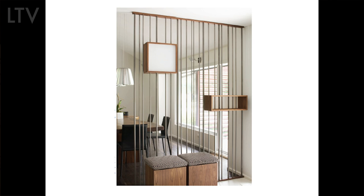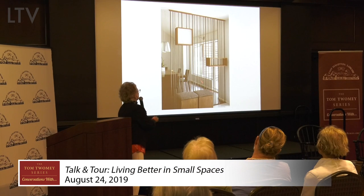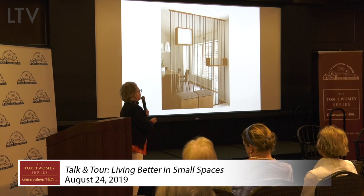And if you have a very small space, you may not want to have a divider that takes up space. So here's another idea. Put up poles or rods. You can see through them, but you know this is a separate area. This is your dining room. This is your living room. It's a little bit of saying, yes, this is a different function. And I like this idea very much.